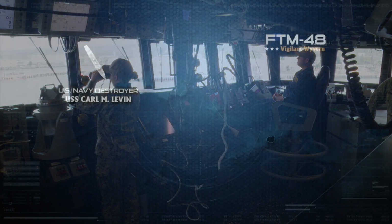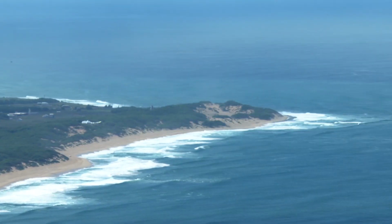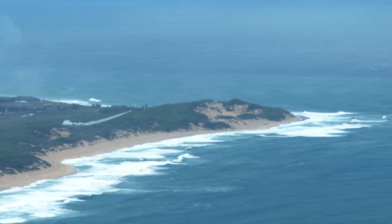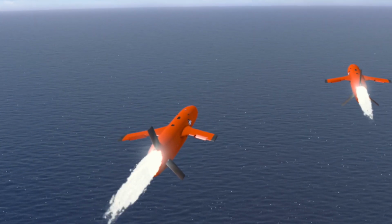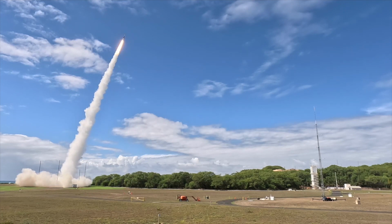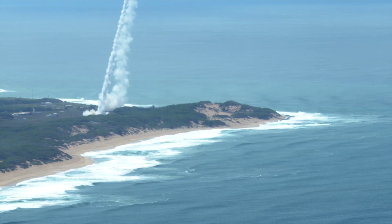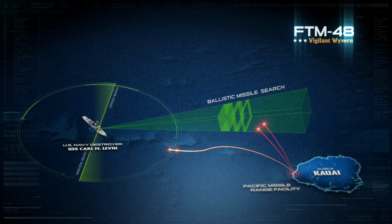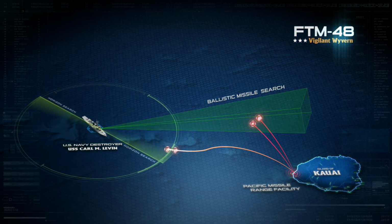U.S. Navy destroyer USS Carl M. Levin is positioned off the coast of Kauai, Hawaii. Meanwhile, many miles away at the Pacific Missile Range facility, 2 targets launch towards USS Carl M. Levin, then loiter, representing a possible cruise missile attack. At almost the same time, 2 additional targets, representing a ballistic missile threat, launch toward the same intended area of attack. Immediately, the ship's SPY-1 radar and Aegis combat system identify and track the 4 targets, sending a warning to the watchstanders.